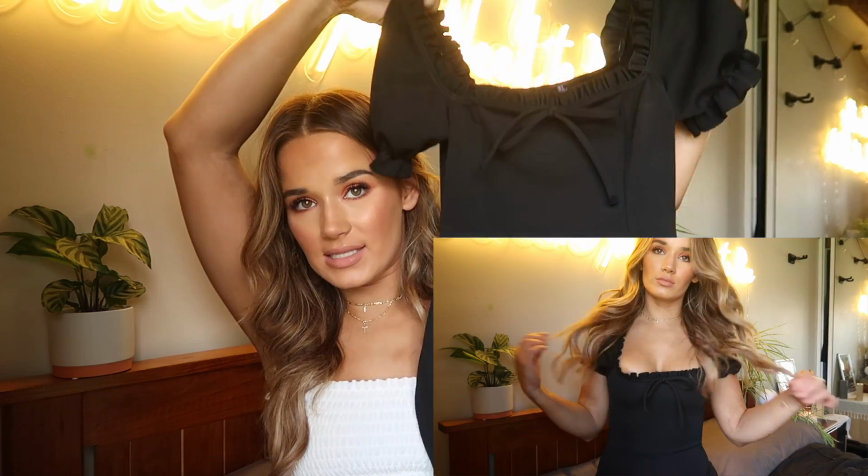Next, I got this really cute little dress. I love this so much. This is so, so cute. It's just a little black kind of high-waisted dress. The shoulders come up. This is also probably one of my favorites. I really love this and how it sits on the top of your body.